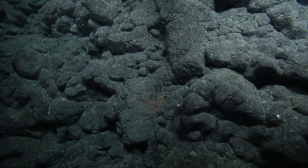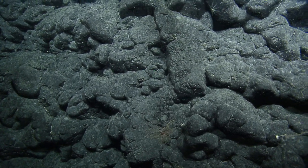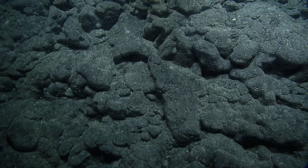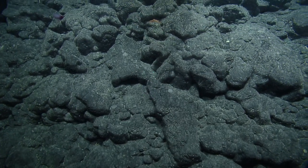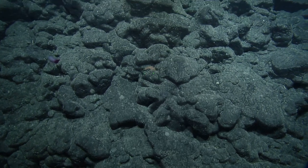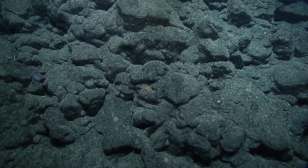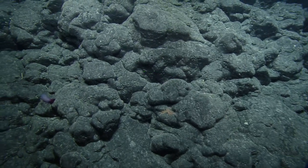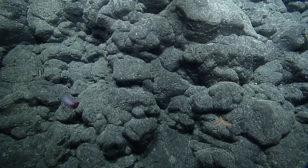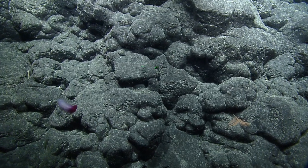There was something spiky in the back. I think we passed a Chrysogorgia, probably a Metallogorgia. There's a crinoid on the rock, and bathybathies, and one of the cyanolectric sea cucumbers. Yeah, the purple one. There we go. I love those. So pretty. That's great.